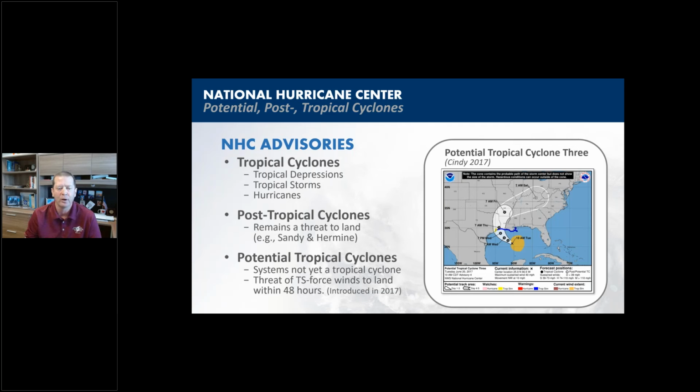So we continued with some of our hurricane and tropical storm watches and warnings, and the Hurricane Center continued advisories on those systems. If a similar system like that is not a threat to land, then that's when the forecasts become the responsibility of either the Tropical Analysis and Forecast branch here at the Hurricane Center or the Ocean Prediction Center to issue those marine watches and warnings.